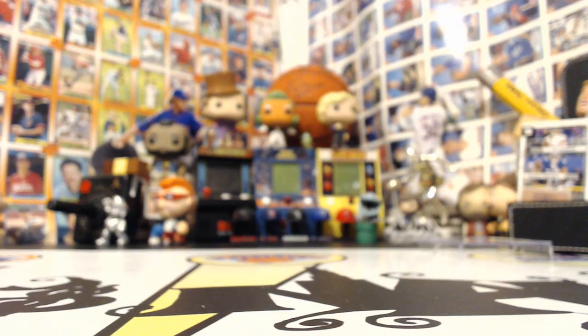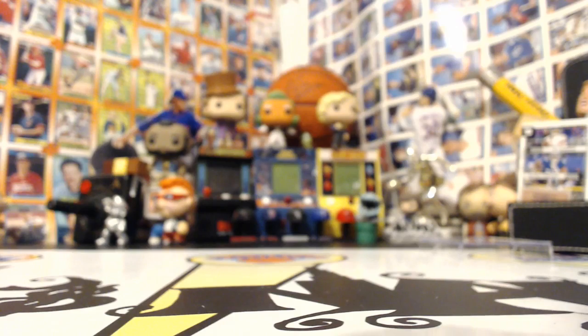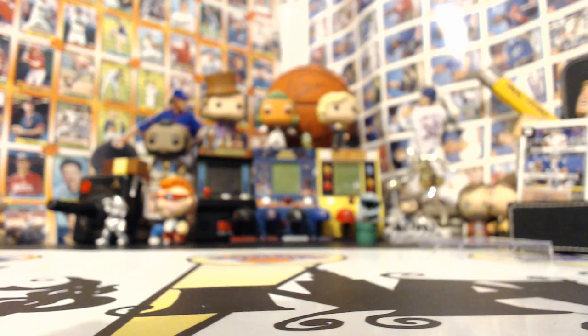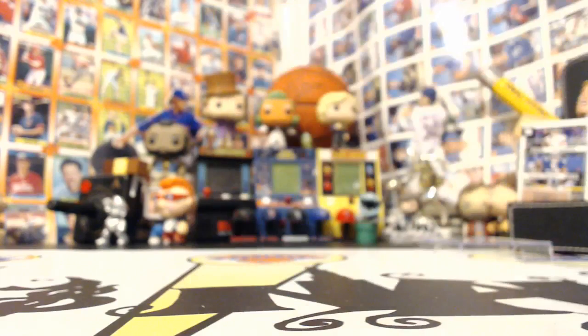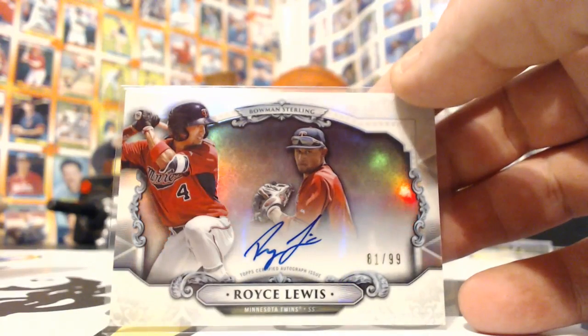Blue to 150. We got Kyle Cody for the Rangers to 150. And we got a Gregory Soto blue for the Tigers to 150. Bunch of Tigers hits. We got a blue mojo Jorge Guzman for the Marlins to 150. That's really nice. We got a Royce Lewis to 99 for the Twins. Bowman Sterling autograph.